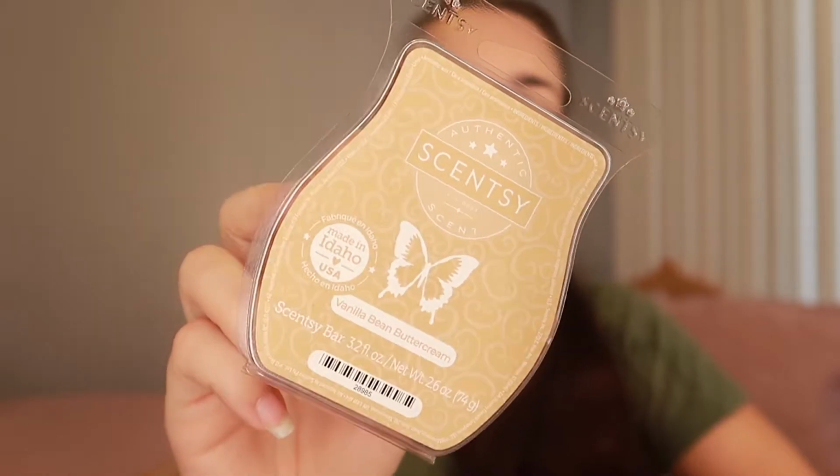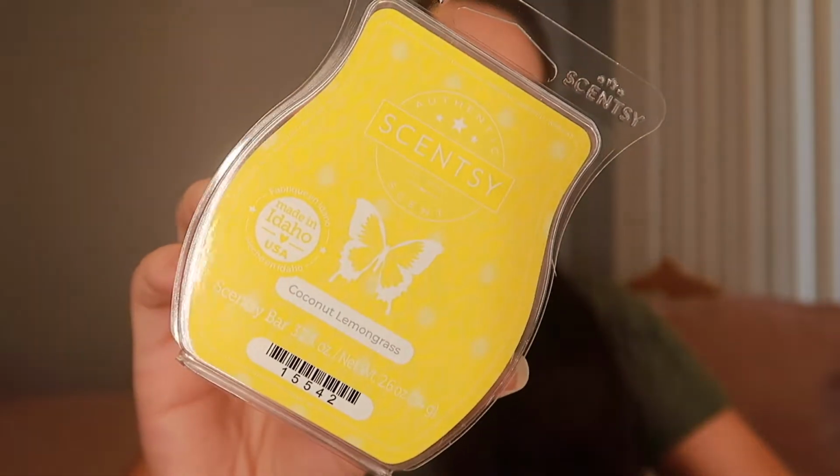We have here a Vanilla Bean Buttercream. This is the one scent I always recommend for people if they're not sure what to get in the bakery category, just because it's a very simple scent. It's a very worldwide known scent. So, vanilla buttercream.